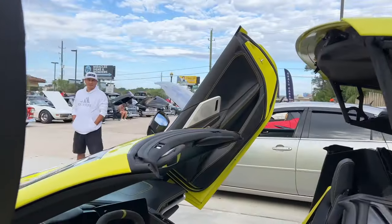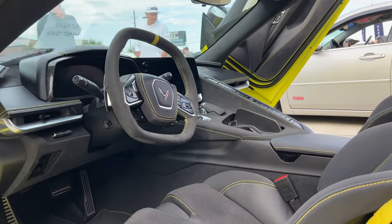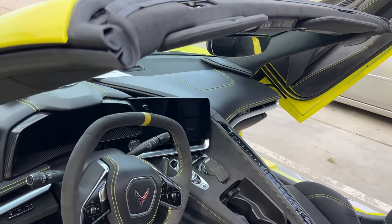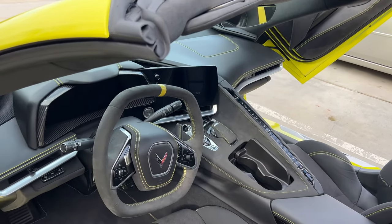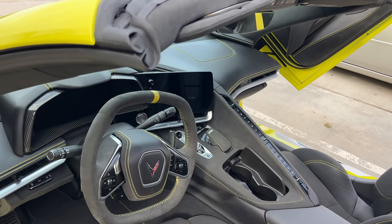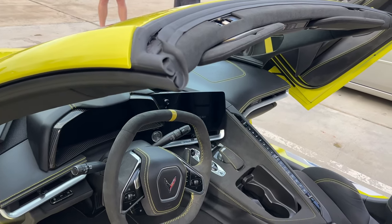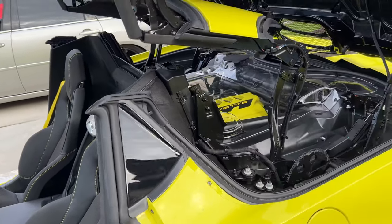Y'all, look at this. This is so nice. Okay. Y'all see that interior? Yeah. Look at it. This is why I love, well, it's not a McLaren, like I said, but I love exotic cars, because you see how it has very simple. I love it simple. You just have all the buttons right there. You don't have to deal with so many buttons. I don't know how to explain it, but I'm a very simple girl, so I love it simple.